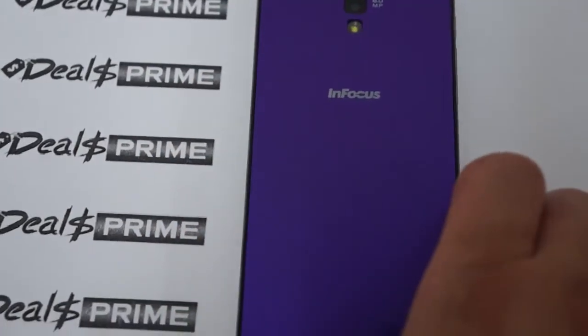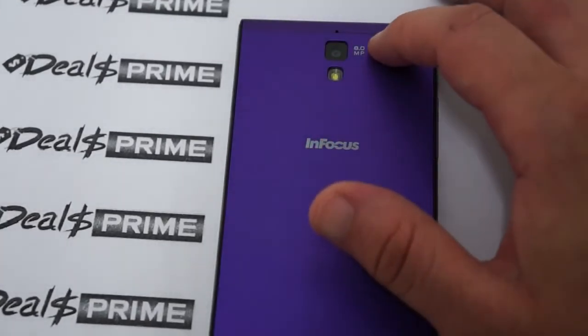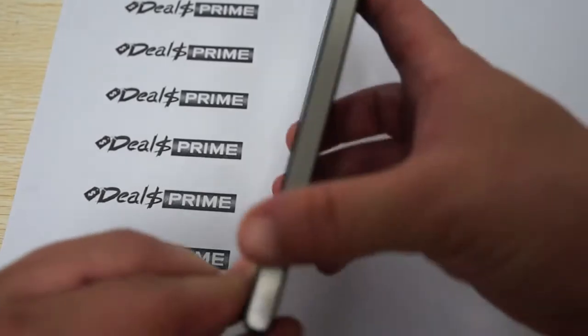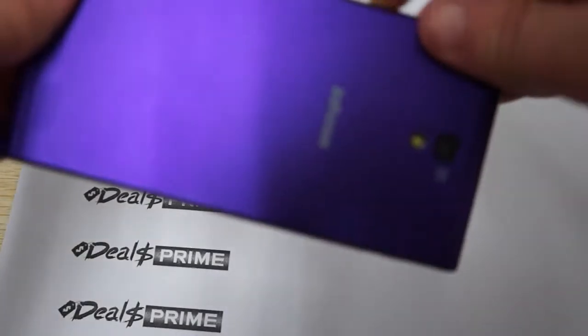So here's the back of the InFocus, and you can see it has an 8 megapixel camera on the back. Here's the camera flash, speaker at the bottom here. And you can see that it's not really like an iPhone, but it's kind of iPhone-esque. Like you can see that it has a nice metal, or actually it's not. Looks like it's metal inside, but on the side it's actually plastic. So nice, cute phone. This actually comes in several different colors: white, black, and this is the blue model.